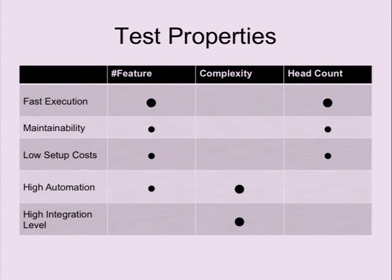Now let's go to the hard part, to actually testing. That's the hard part: test properties. I hope you still remember the 3 dimensions of scaling I had: number of features, complexity, and headcount. If you scale in features, it's crucial that your tests are fast. The more features you build in, the longer it takes, and that will break your neck. It's also important that your tests are easily maintainable.